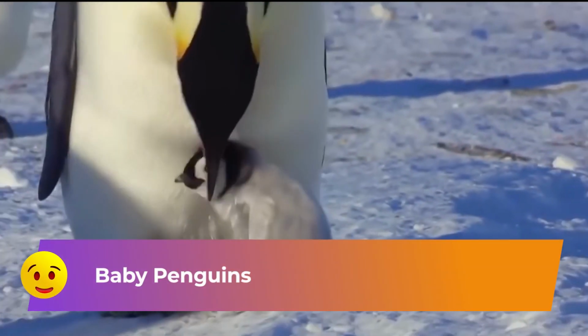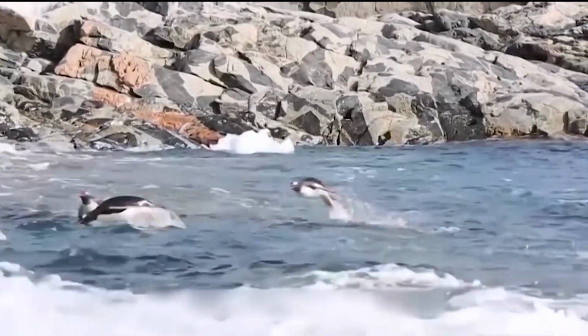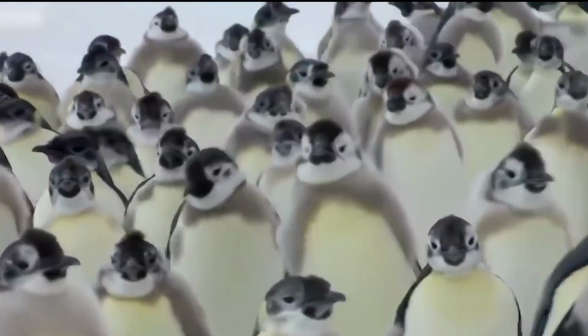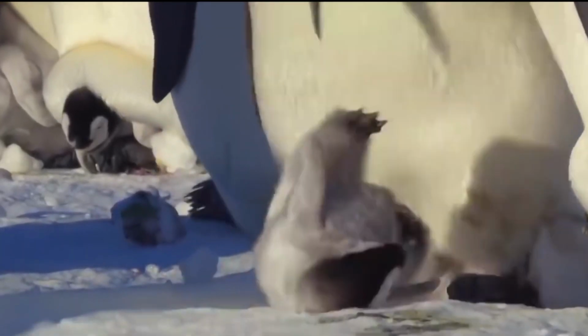Number 7. Baby penguins. World Penguin Day is celebrated once a year, and truth be told, it's a big disappointment. Why? We should be honoring these majestic critters every day of our lives. Alas, we only have Penguin Awareness Day in January and World Penguin Day in April.